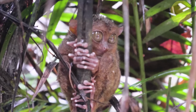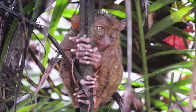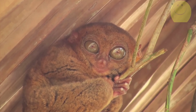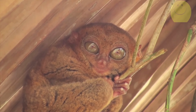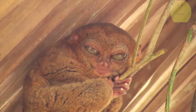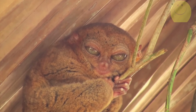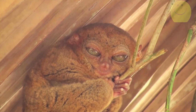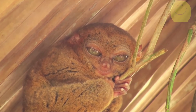Philippine tarsiers are the champions of the eyeball-to-body ratio in the mammal world. Strangely enough, these giant peepers are even heavier than their brains. This is probably because they don't have a special layer in their eyes that most night creatures do. This layer, called the tapetum lucidum, helps them see in the dark without needing such huge eyes.